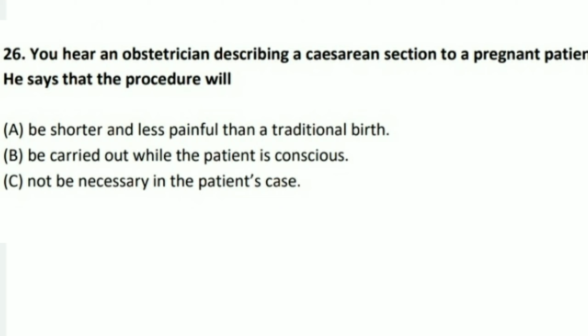You hear an obstetrician describe a caesarean section to a pregnant patient.